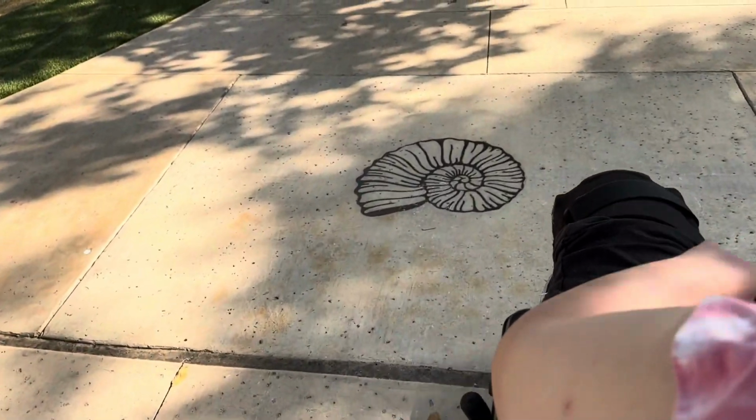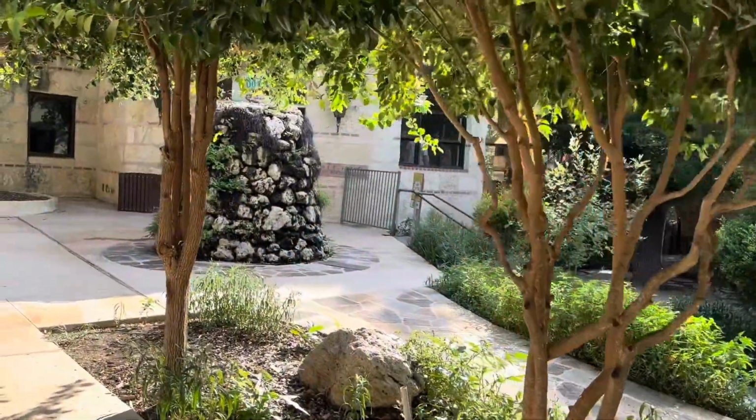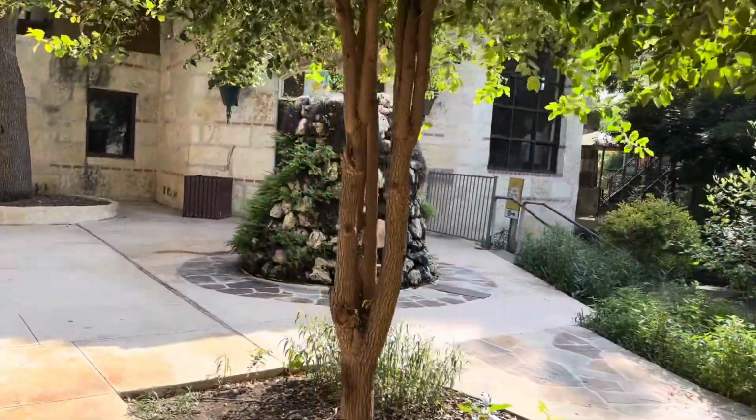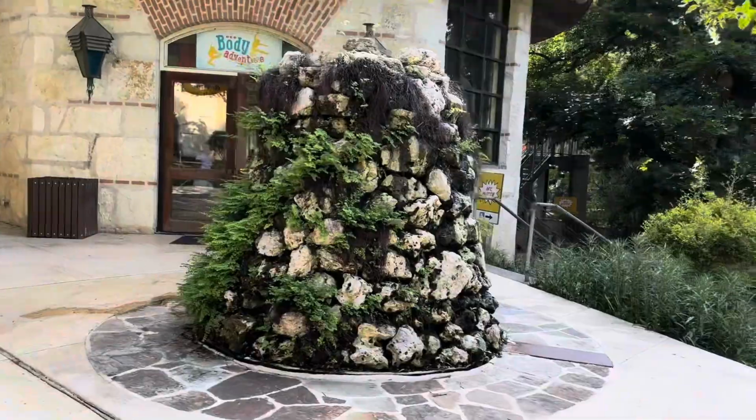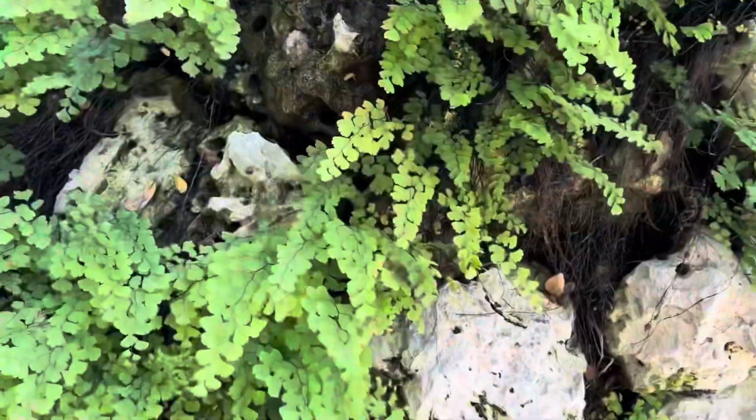Oh, it's a trilobite, right there? Oh, there's the little fountain and it's growing ferns all over it. Is there no more water?